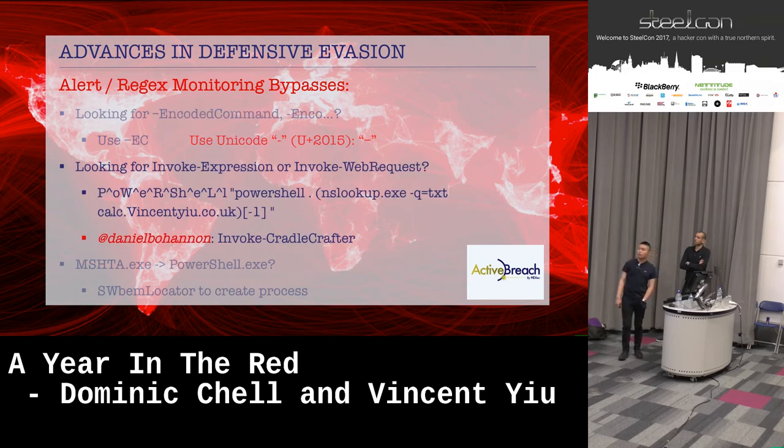So now what if they're looking for invoke expression or invoke web request? Here's a short proof of concept I made a while back. It has some of these carets to separate the PowerShell command. Then instead of using IEX, I'm using this dot here, which evaluates the command that comes after it. Instead of using web requests, I'm using nslookup to do a DNS TXT query for cal.vincentu.co.uk, which basically just says cal.exe. And then this will execute cal.